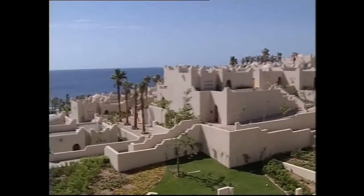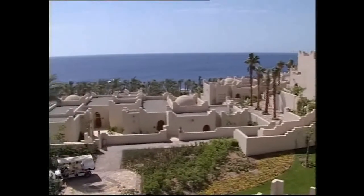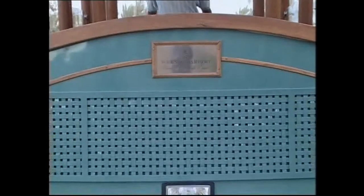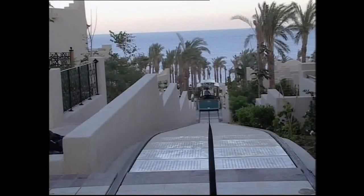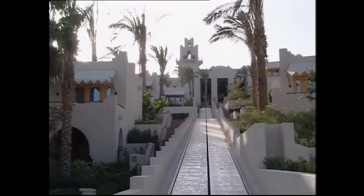The hotel's third restaurant is located on one of the lower levels and can be reached on foot by any of the many footpaths and stairs, by golf cart or by funicular. This transport system, unique to this hotel in Egypt, was specially commissioned from Lift by Ghana, a Swedish-based company specializing in these systems, and it runs very nearly the entire elevation of the complex.